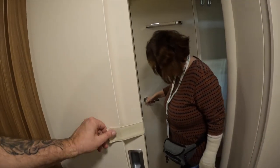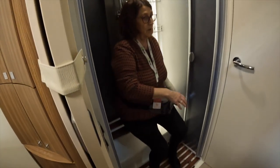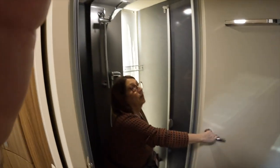This separates off as well. The slidey door. But yeah, that shower's nice. Look, that just did it. There's a lot of people that would appreciate that. I think she's got a new favourite.